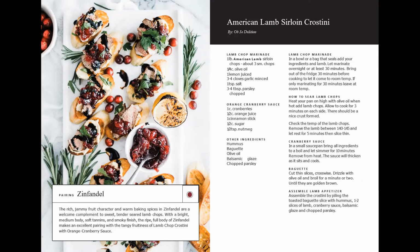So Zinfandel is a go-to, and honestly, you can find Zinfandel on its own at a great price. It's a fantastic value wine. So don't discount it if you happen to see one and want to grab it when you're cooking some lamb. It's a definite great selection.